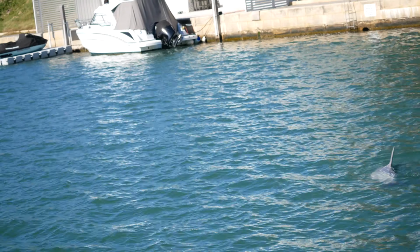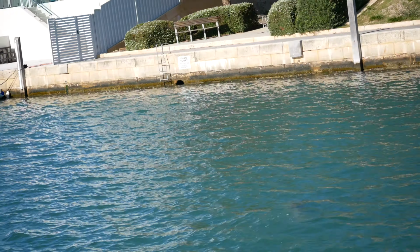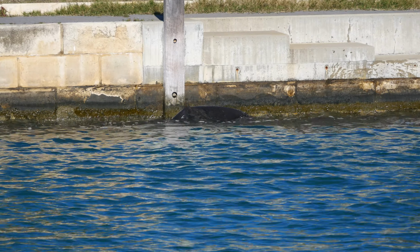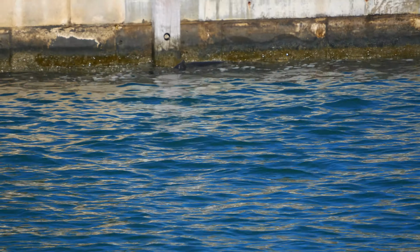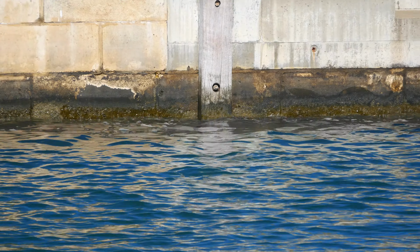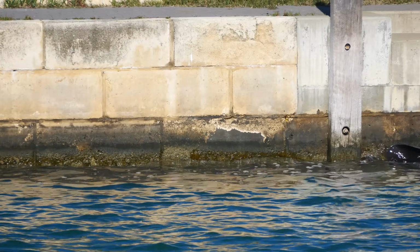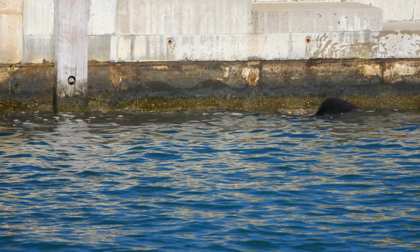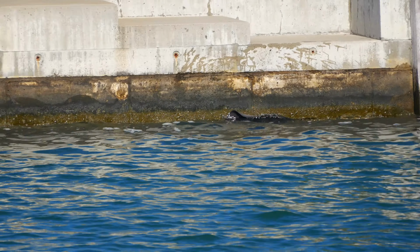This is a little canal off the Dawesville Cut. The stingray is trying to escape the dolphins, or maybe it's catching fish as well. Oh yeah, stingray! Look! Oh wow! It's incredible, isn't it?